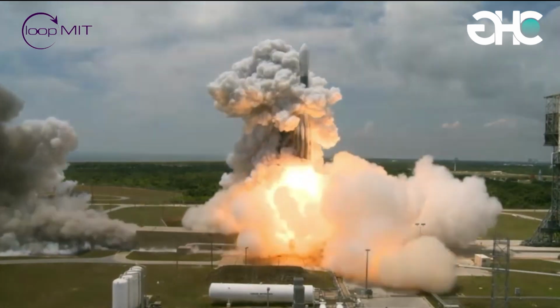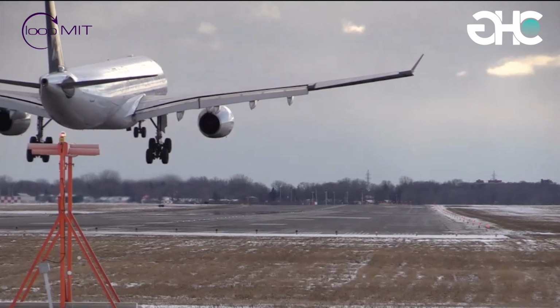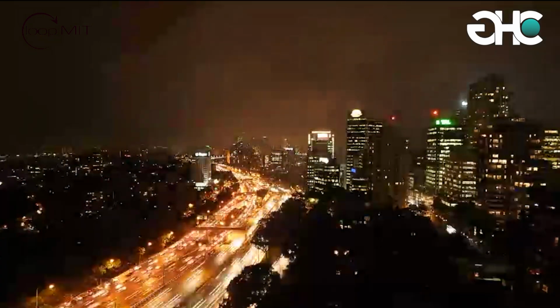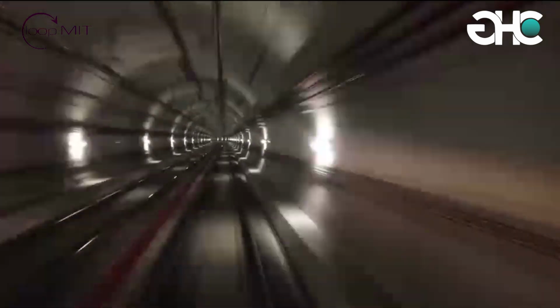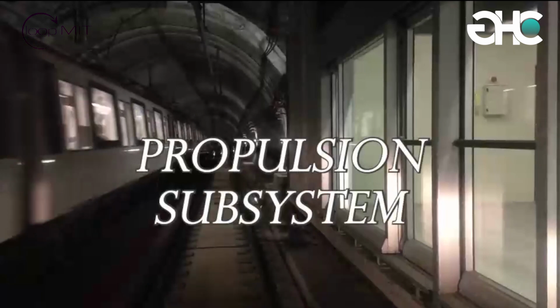Embark with us on a journey through the tapestry of modern transportation. Whether defying gravity in the skies or gracefully gliding on the ground, every mode and vehicle is intricately woven into the fabric of one fundamental concept: propulsion. Let's delve into the very heartbeat of groundbreaking innovation. Join us as we unveil the technology that propels the future of travel, the intricate traction subsystem of the Hyperloop pod.